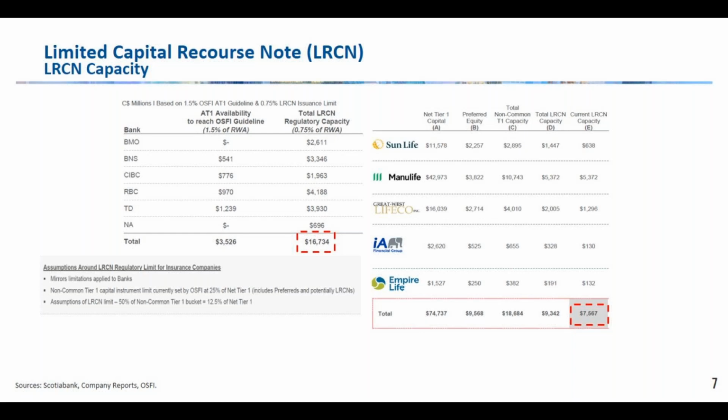So far, banks were the only ones printing, but in the future, it is also possible that we see life insurance follow the banks with those LRCN. It's unclear exactly what the rules will be, but OSFI is looking at it with those issuers, and this could mean another almost 7.6, 7.5 billion of potential supply of the LRCN from those life insurance companies. Next page.